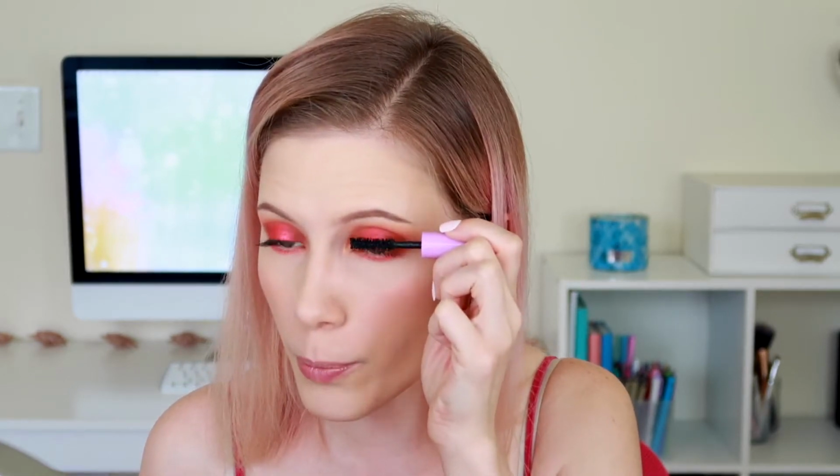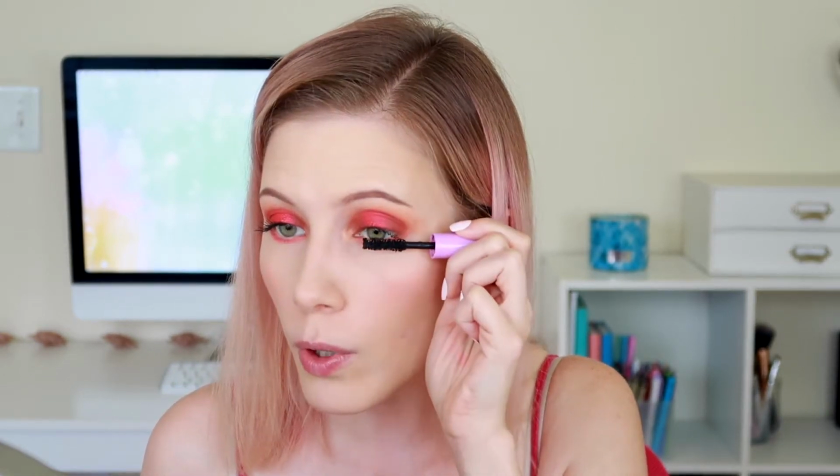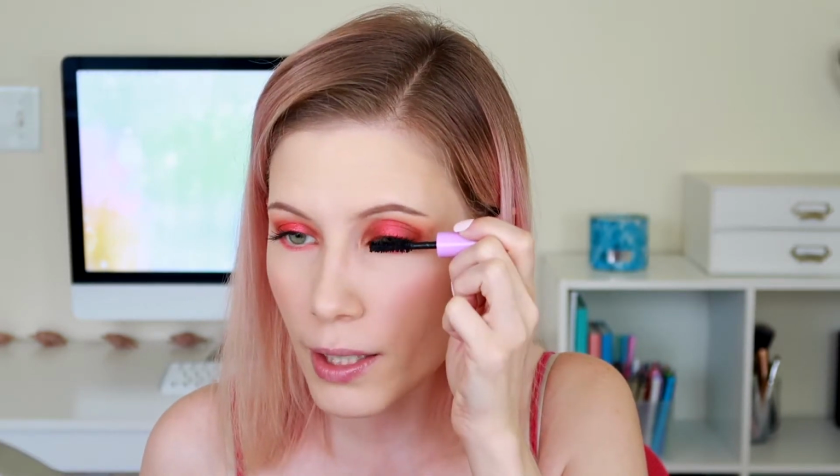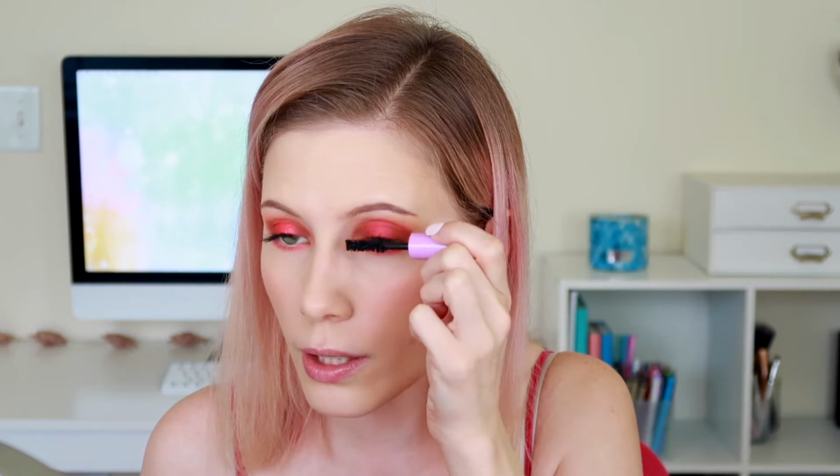I love that. Just because sometimes if you go with a super, super volumizing mascara, like this is a volumizing mascara, but when you go with one of those ones that tends to clump your lashes together, or if you wear false lashes that are really, really thick, it kind of hides all that work you did.